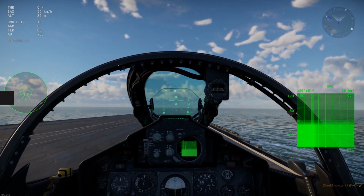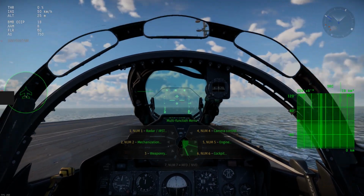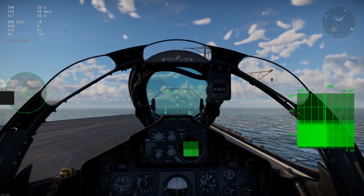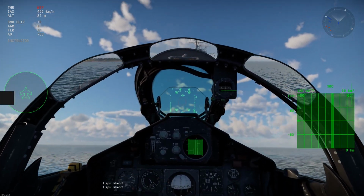Today we're having a look at the McDonnell Douglas F4 Phantom II. Here we close the cockpit and prepare to take off from this carrier. Well, the McDonnell Douglas F4 Phantom II.